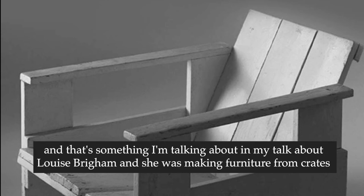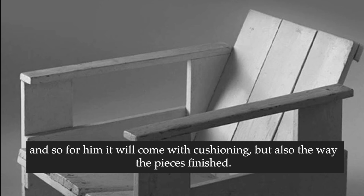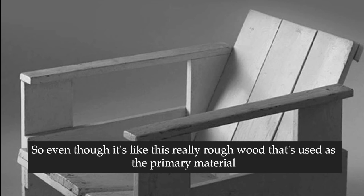Even though it's quite interesting with crate furniture, another designer I'm talking about in my talk is Louise Brigham. She was making furniture from crates immediately. Both Rietveld and Brigham, it's not because they're using furniture made from or inspired by crates that they're ready to sacrifice comfort. So for him, it will come with cushioning, but it's also the way the piece is finished.